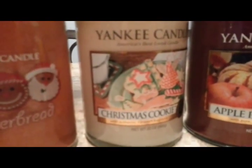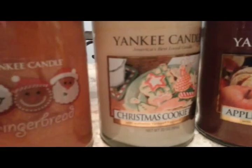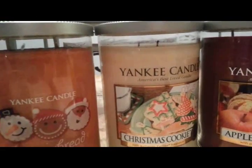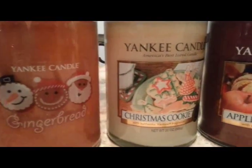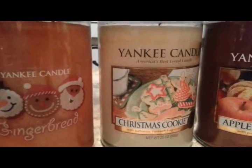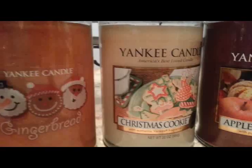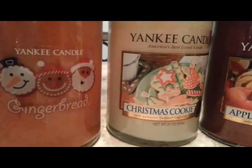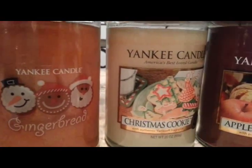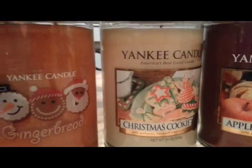Christmas cookie. When I was thinking about what candles were going to make it, I had to include Christmas cookie because it's just that nice vanilla, buttery, sugary type scent, which you can't go wrong. Most people like vanilla type scents. It's a standalone scent on its own, but it's also a great mixer. So, for instance, I could burn it while I have gingerbread going, or key lime pie, or lemon, or blueberries. It just mixes well with any bakery scent, and it's just a lovely, lovely candle.